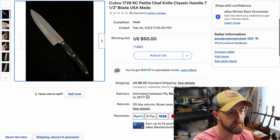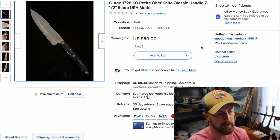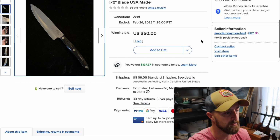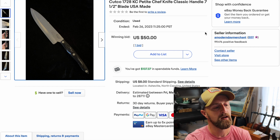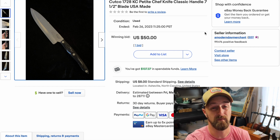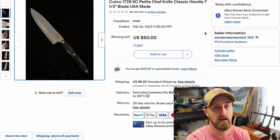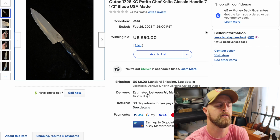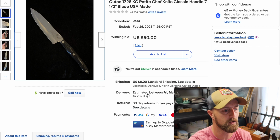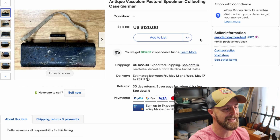I paid $2 for this knife. It was in really good condition, and I sold it in 1 week for $50. I've sold others for more than that, even smaller knives, if they're rare, if they're new and in really good condition. I bought a set of 8 one time. I think I paid $20 for the set, and I sold it for over $200. So Cutco knives, keep that in your arsenal.